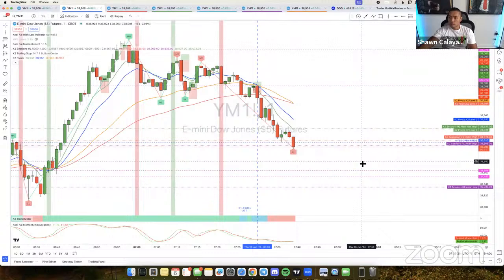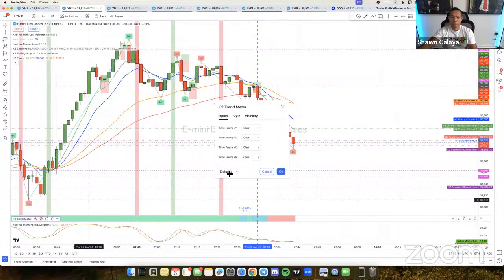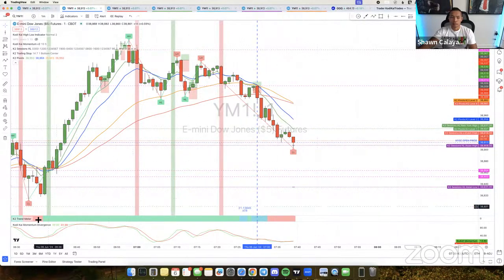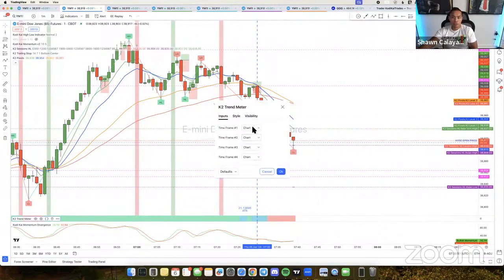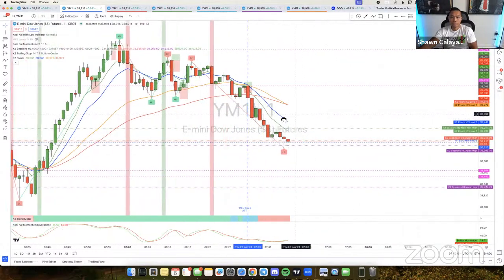Let's see, Brian's asking, what are the correct setting timeframes for the trend meter? You have to set them all to chart. So you go and you set them to chart. It's going to show you what the trend is on the specific time frame that you're on. Because if you don't see it here, you're probably on the intraday settings, which is pretty much the entire day, which you don't really care about if you're on the 1-minute scalping, right? So just go to your settings, change them all to chart, and then that'll show up as the 1 minute trend for the trend meter.